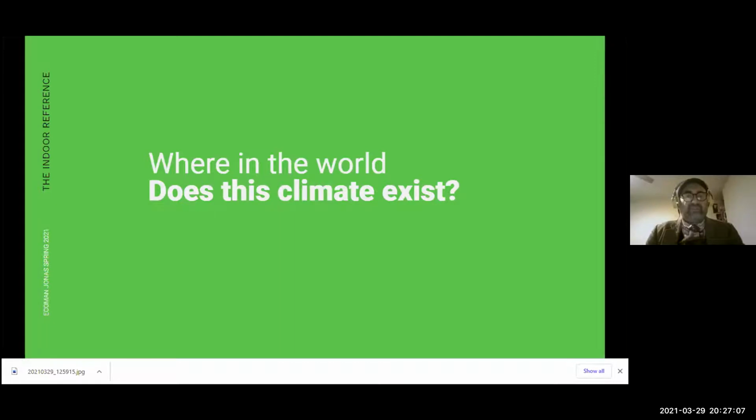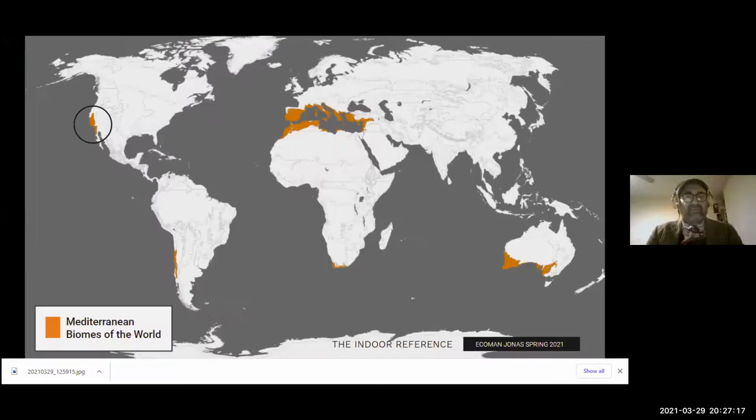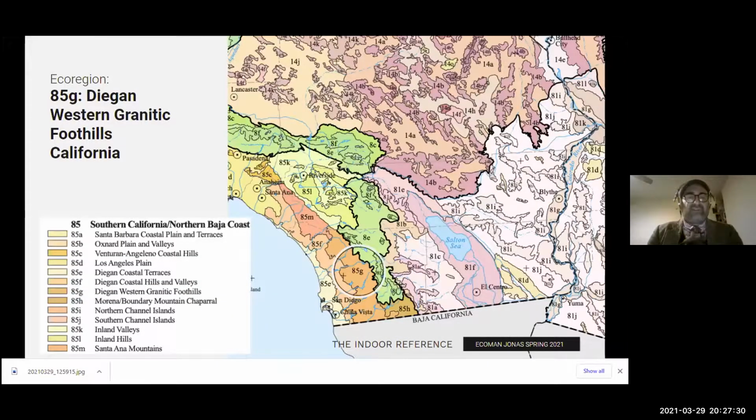So we identified the Mediterranean climates, of which there are 5. There's California, the Mediterranean, and Chile. And since we're right at the very beginning of this research, I just wanted to show you that there are really amazing maps of plants. This is Southern California in a landscape called 85G. And this is called the Daigen Western Granitic Foothills. Now, it is room temperature there year round. So we thought we'd just dive in and see what was growing there.